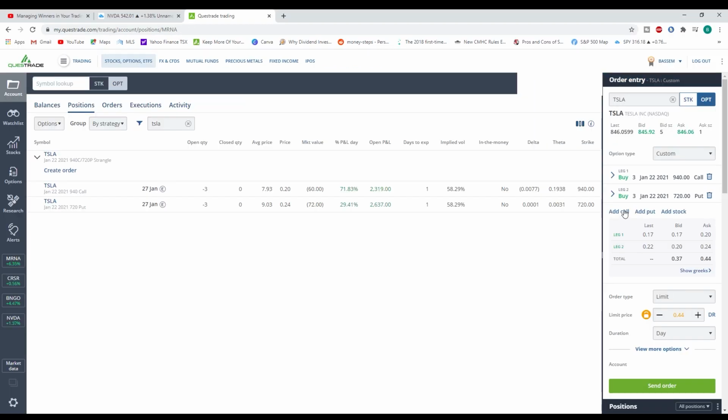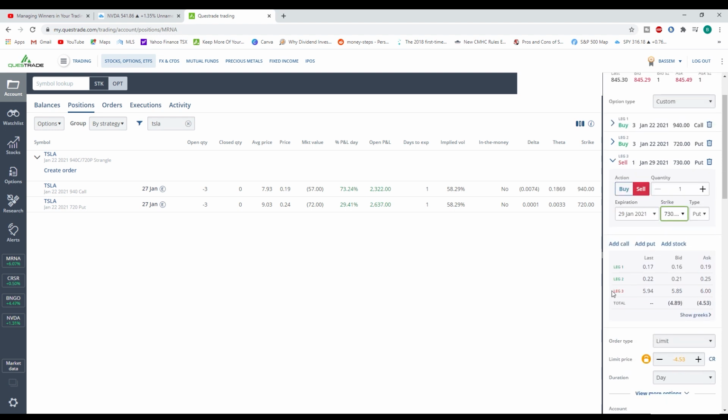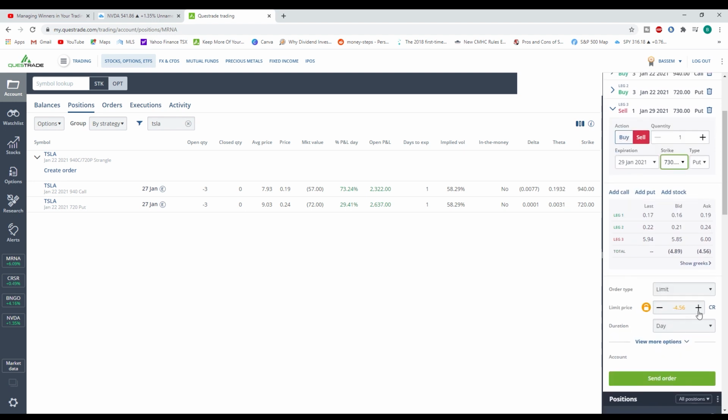But again, what I'm doing is buying to close and I'm going to be selling puts. I don't mind selling puts on Tesla and I'll probably choose $730 as my strike. What would I be making here? So if I sell 730, I think that's fine. So I'm closing out 3 strangles and I'm selling 1 cash secured put and it'll be, I think, 6 days to expiration. That's about it.